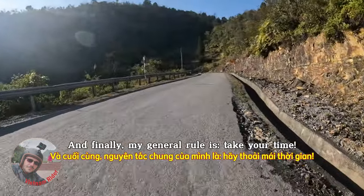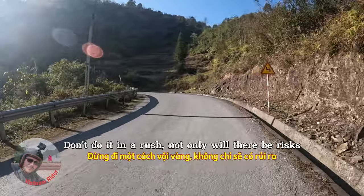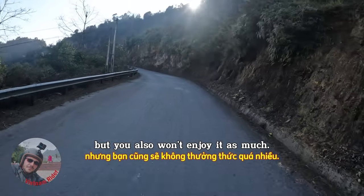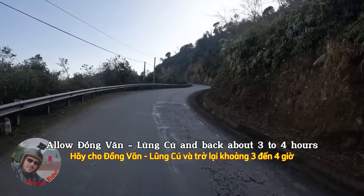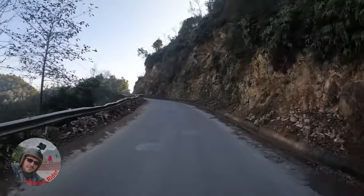And finally, my general rule is take your time. Don't do it in a rush. Not only will there be risks, but you also won't enjoy it as much. Allow Dong Van to Lung Cu and back about 3 to 4 hours, including visiting the tower.